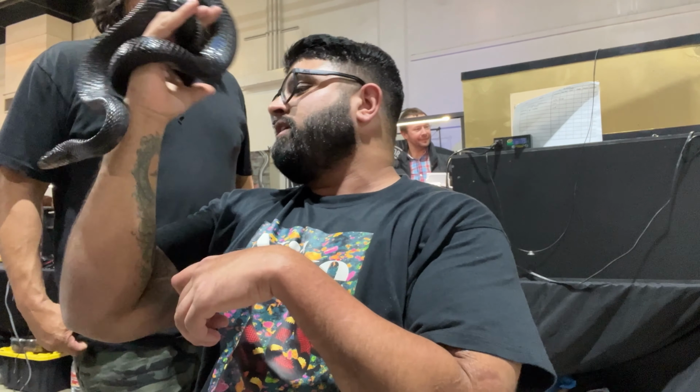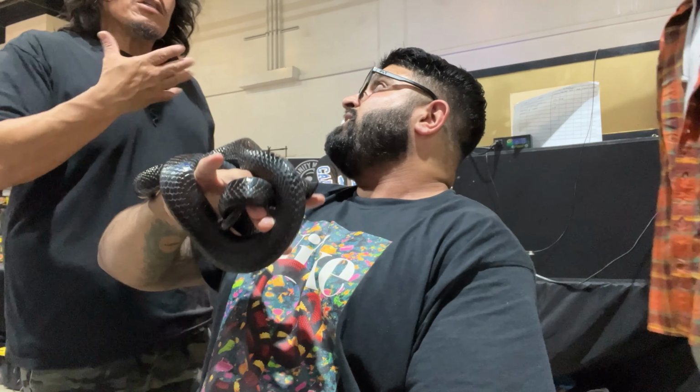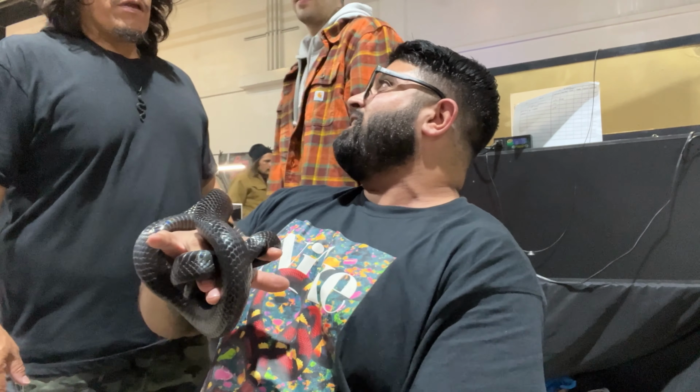Is this a black phase or red phase? It's a black phase, but they could have a little coloring on the chin. I have a whole black female. She's pretty black. This is not that old though, right? No, he's almost about a year. I'd say a year and a half. That's what I was saying, about a year.